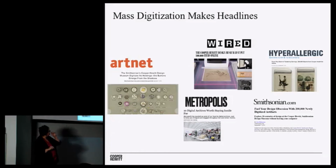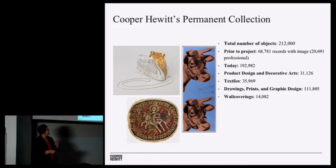And of course, as curators, we always like to make headlines, so the Mass Digitization Project did do that in these various publications. And this gives you a sense of the kinds of objects that we digitized, and you can read the totals up there. But we started off with a little over 68,000 records before the project, and then ended up with well over 200,000. So please visit our website to go through it. And so I'm just going to walk you a little bit through the project.